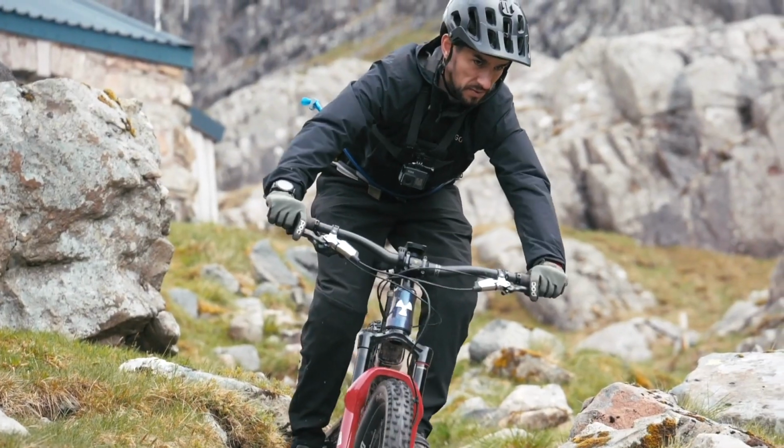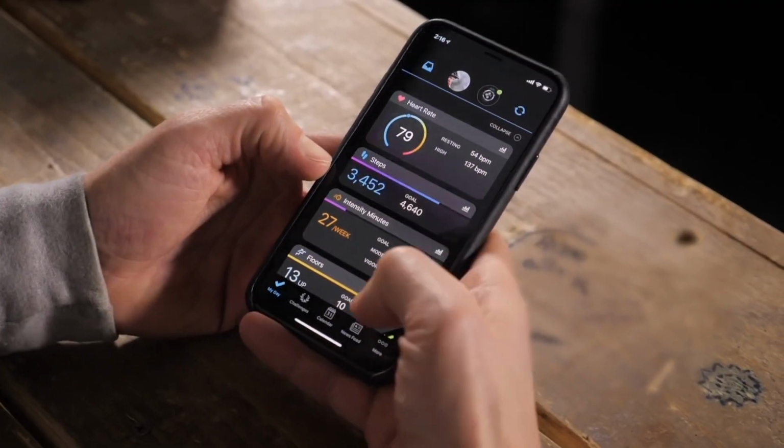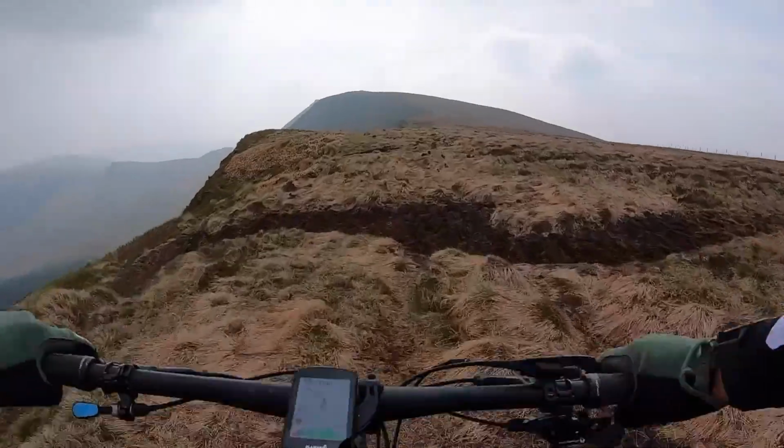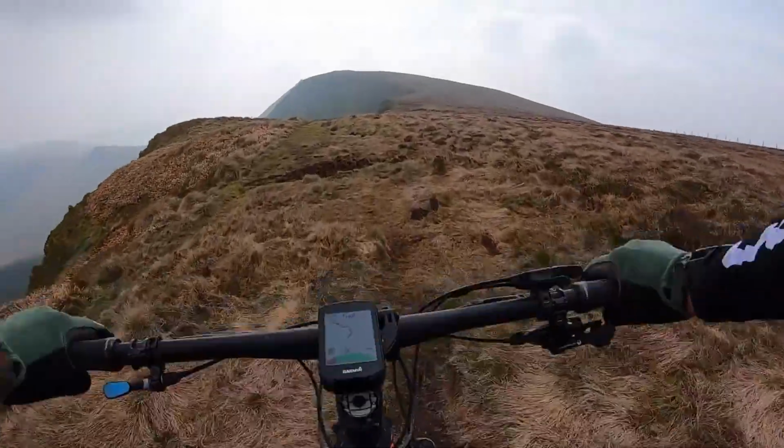You can find GPS functions on most new mobile phones and bike computers, so hopefully these tips can help you out. In this case, I'm using Garmin devices as they are a partner here at GMBN.